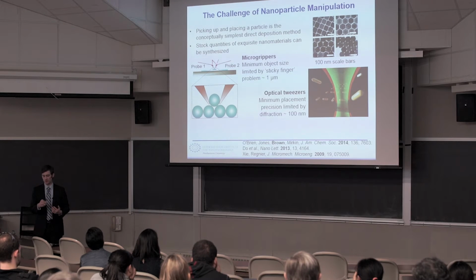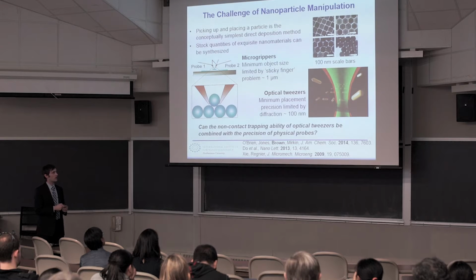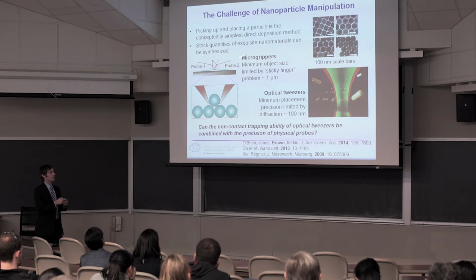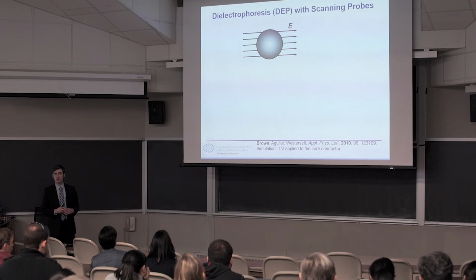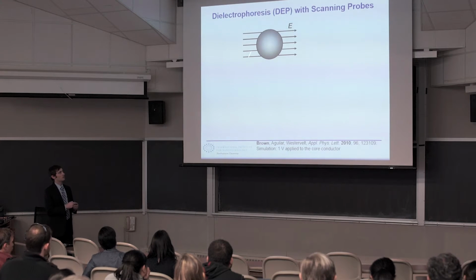And so the question that we asked as part of my graduate research is: is it possible to combine this non-contact trapping of things like optical tweezers with the ability and the physical precision of things like microgrippers? As a way to think about how to start this, we need a way to turn an interaction on and off to start with. And so we thought about, at first, electrical fields. Electrical fields are great because you can turn them on and off very easily. So if you have a particle in an electrical field, it's situations like this.